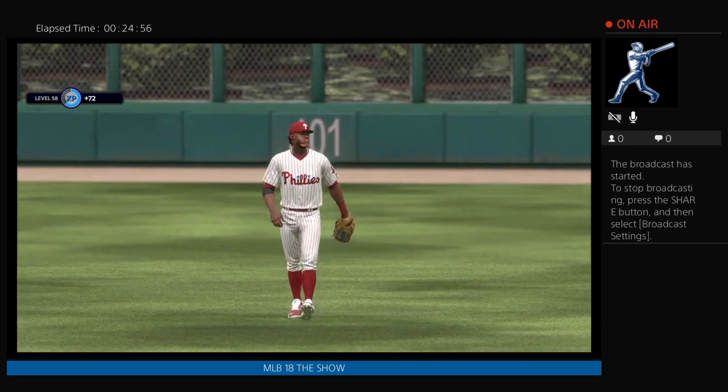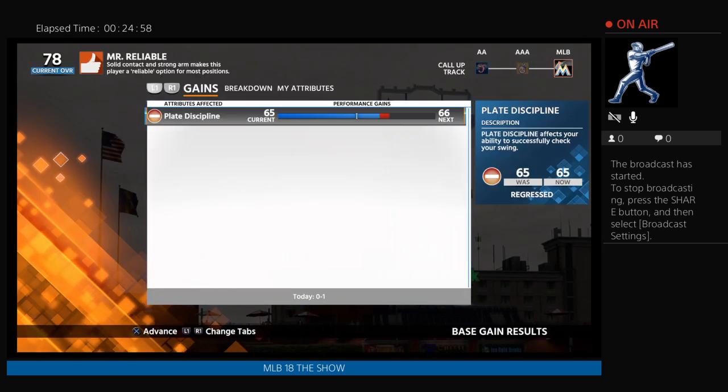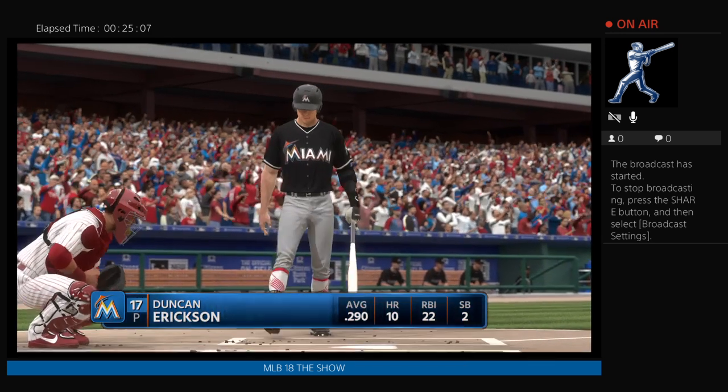Well, just an excellent job right here closing this one out. He just collected the first save of his career. And as we join the ballgame in progress here, we find the bases empty, nobody out in the inning.